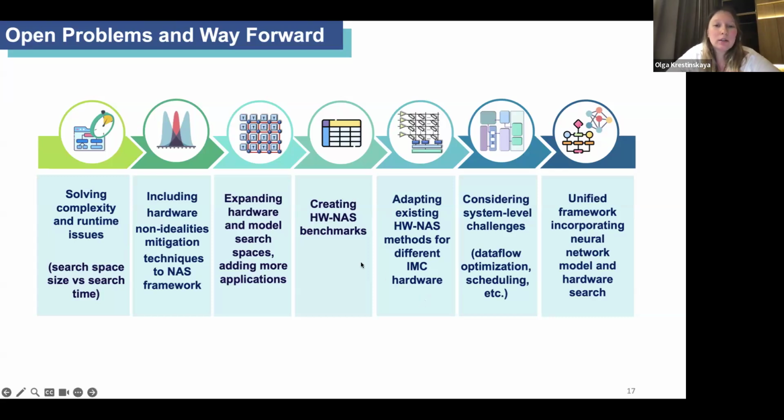Further, creating hardware NAS benchmarks is important. In software, NAS benchmarks usually mean that we have a huge lookup table with all possible neural network configurations and related accuracies. It is important to have this kind of benchmark as it allows us to ensure the reproducibility of the experiments and also allows us to compare different methods. So having something similar for the hardware part and for the in-memory computing part for neural architecture search would be quite useful.